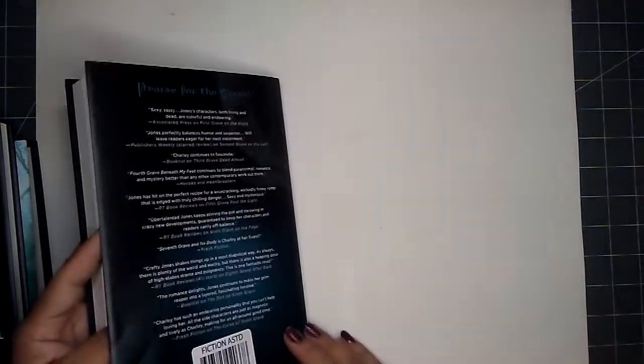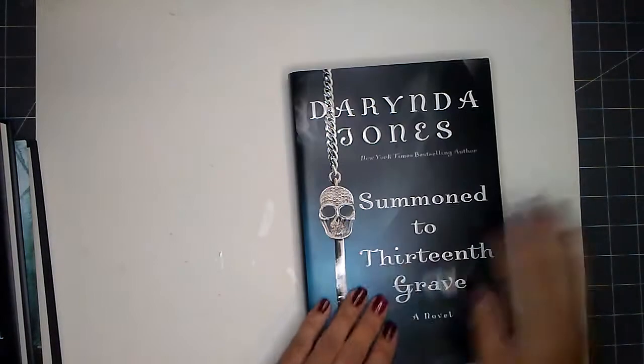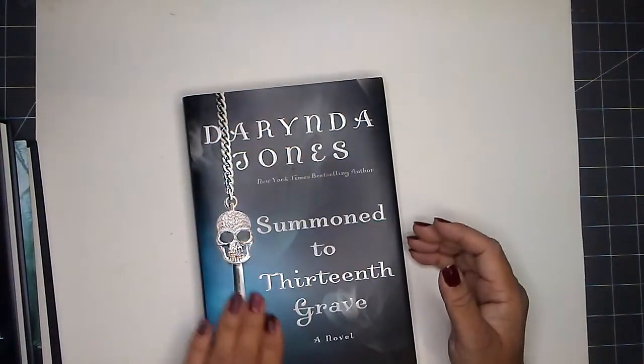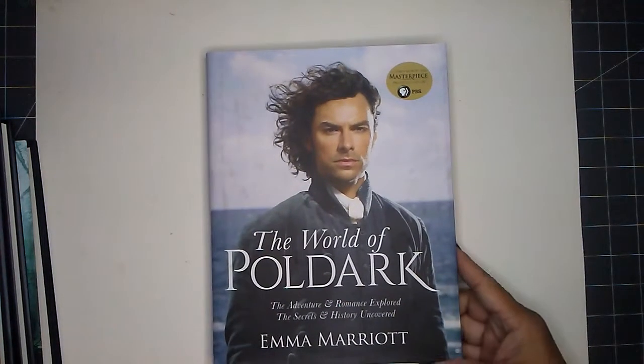Let's see, it doesn't say if it's a series or not, but I like the cover. It'll make a really cute scrapbooking project. I like it. So I picked up two of those, and then I found this one too.